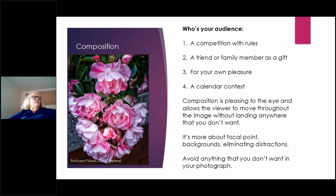And then, is it your own pleasure? Is it something that you really love? If you really love only striped roses, then you're going to want to take pictures for yourself. And then a great thing is calendar contests. If your club has a calendar contest, generally it's really just that wow factor that people just go, wow, I want that. I want to be able to see that in any given month throughout the year.